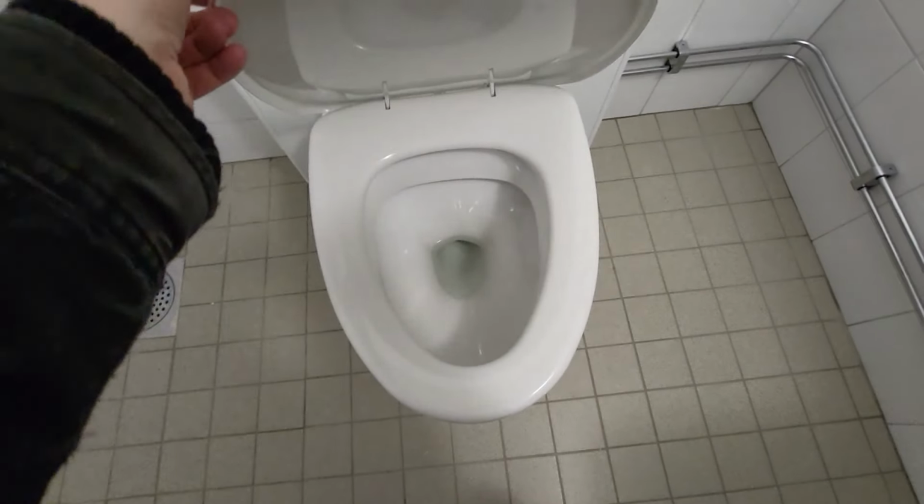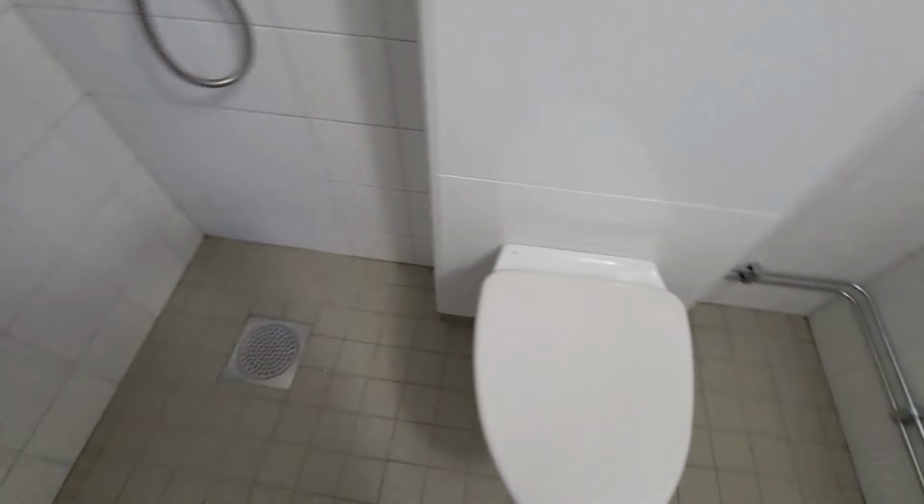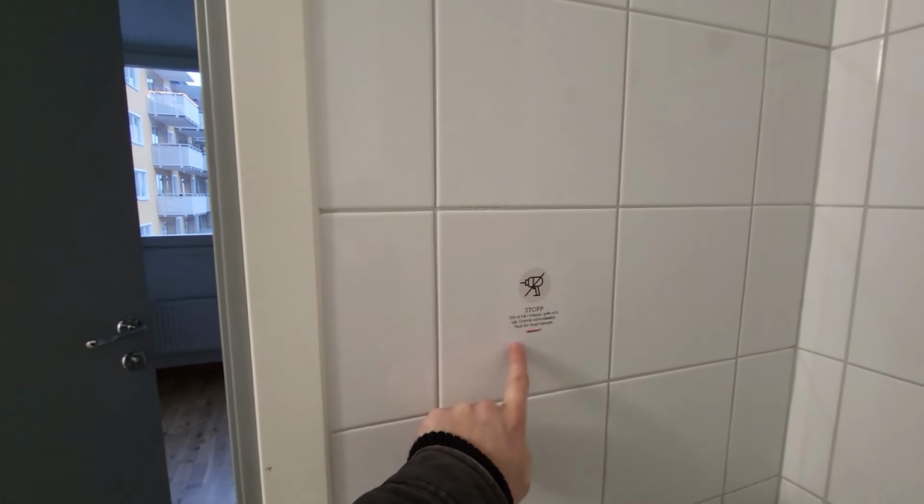Now, sometimes there's poop in the toilet, and we have no poop. That's good. You never know. You never know. Stuff for hanging up, and this is important. You're not allowed to drill in the walls, in the ceiling, or in the floors.